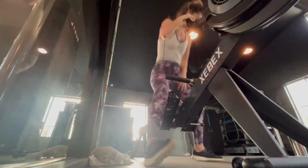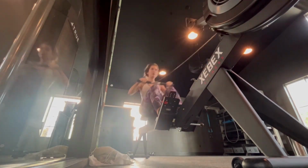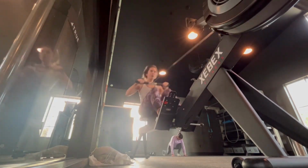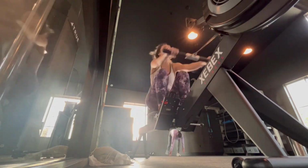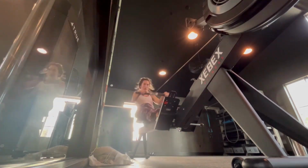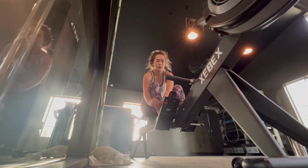I then moved on to the rower. So the rower exercises a lot of muscle groups. It exercises legs, arms, back, and core. So I really like this machine, and it also incorporates cardio as well because my heart rate gets up and I just work up a sweat when I do this. So for this workout, I rowed about 1,500 meters.